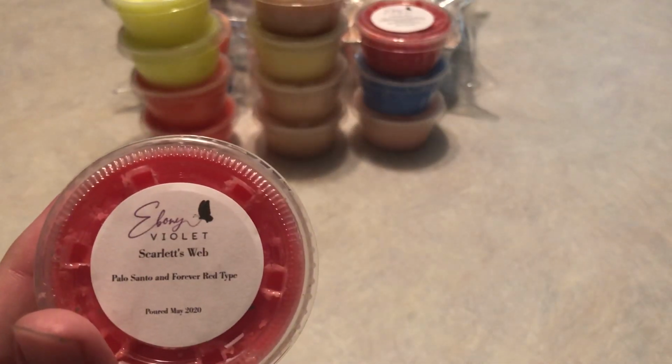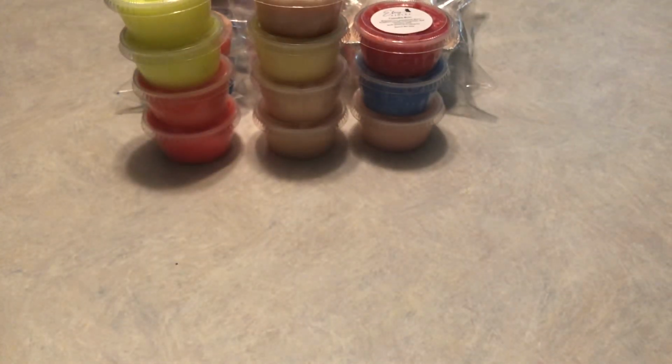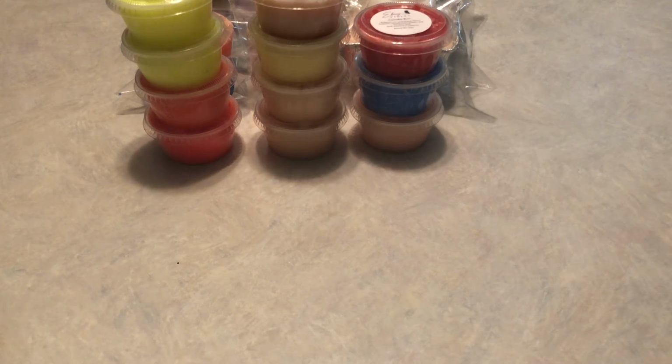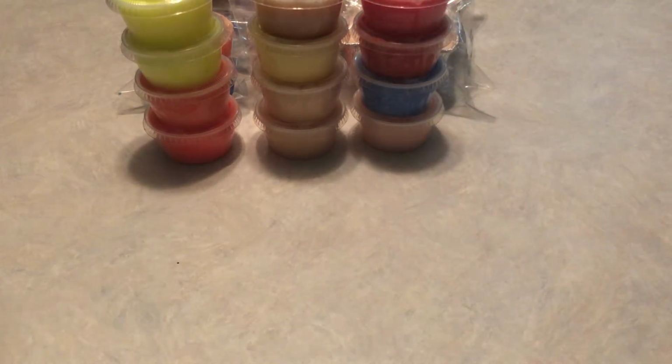Next is Scarlet's Web, Palo Santo Forever Red type. The Forever Red is definitely very dominant in this. So I only get like a slight undertone of Palo Santo, so I wonder if that's how it's going to stay on warm or if it's going to come out a little bit more.